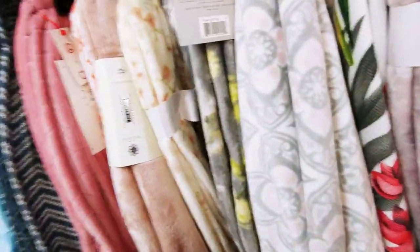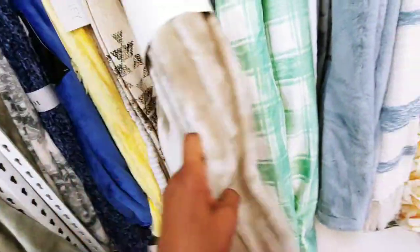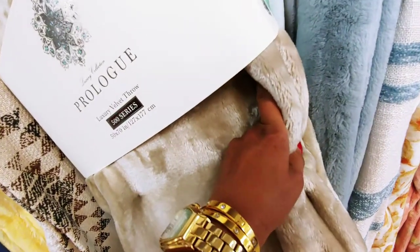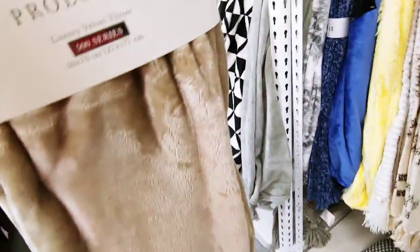It's all these different blankets and throws that they have. This looks like luxury. Okay, this is nice. Gonna put this at the end of my bed. Ooh, $16. Let me. Velvet luxury throw. Prologue.